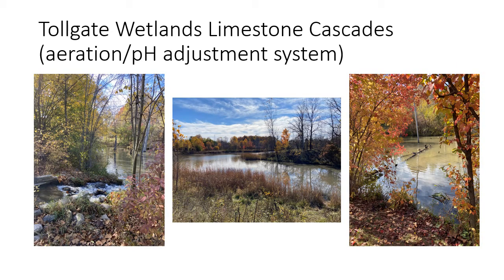So these are some pictures I took at the Tollgate Wetlands, which was my favorite place to go. I'll definitely be going back. It was super cool because it was a natural area, but it was also filtering and remediating some of the pollution in rainwater, and it could just be enjoyed by ducks, as you can see in the picture on the right. But it was a very nice place to visit.